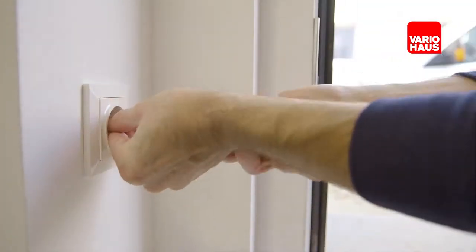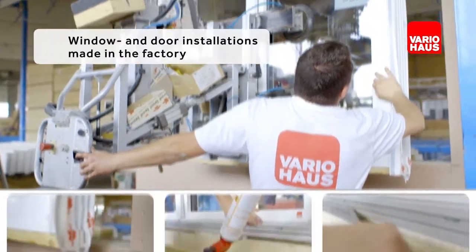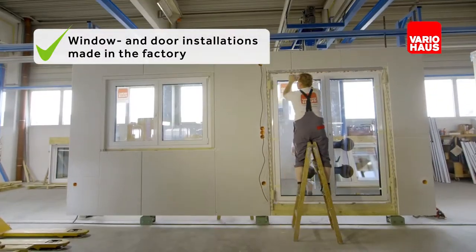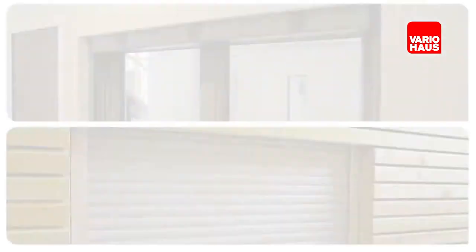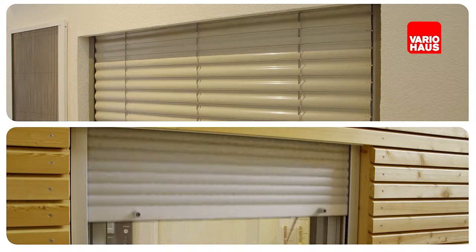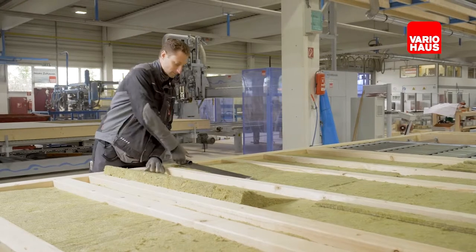This saves valuable time on the building site. Our skilled workers install all windows as well as back and front doors right in the factory, 100% accurate fitting. Roller shutters are installed there ready to use as well. Our production process guarantees a precise and fully weather-independent prefabrication of all elements within our factory.